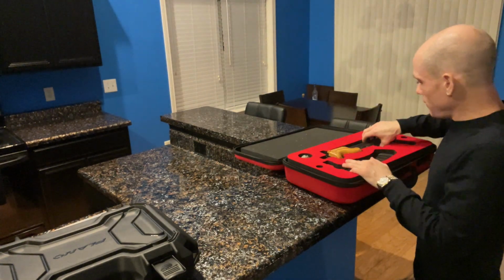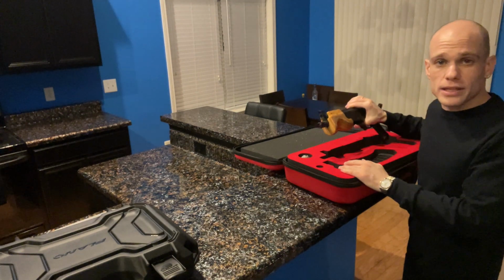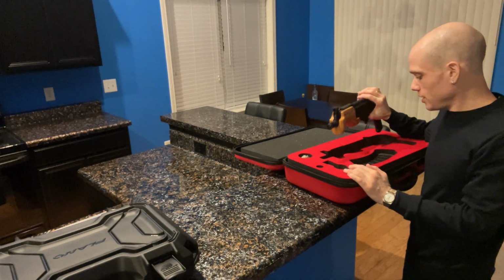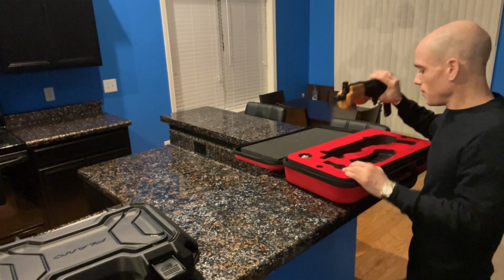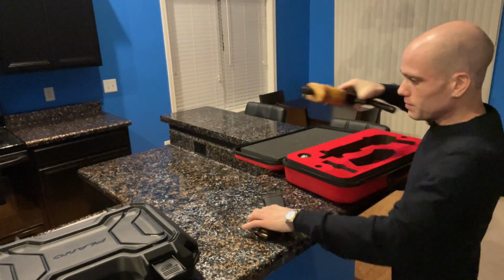Just to show you some more features about this case. Okay, I said the only thing I don't like about this case before was that you can't leave the mag on the gun. There's another thing that I noticed before that I don't like about this case, but it's not a big deal. Let's get this off for a second. Put this aside.